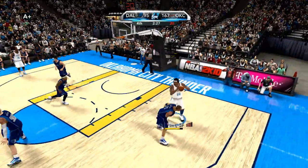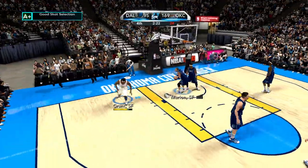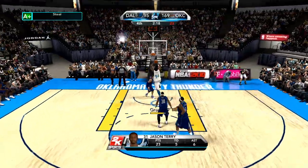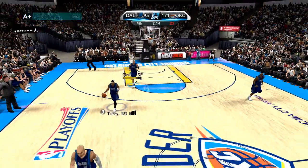He's been as efficient as a heat pump. Oklahoma City dictating the floor. He's not normally a prolific scorer, but he's given them a big lift in this one. Again, Terry with it. 23 points in the game.